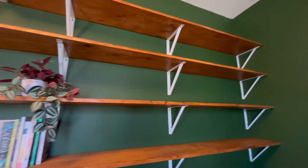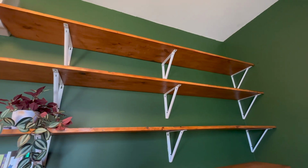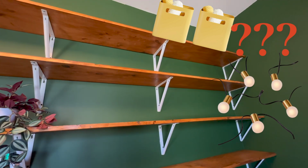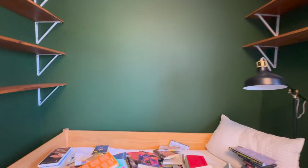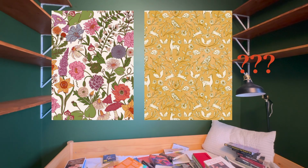So then if you move on, the bookshelves go up pretty high. So I'm hoping that I can put like maybe some storage bins up there that look cute, as well as some string lights and plants. And then here in the middle, I don't know what to do with this middle section. Part of me wants to do wallpaper, but another part of me thinks I'll get sick of it.